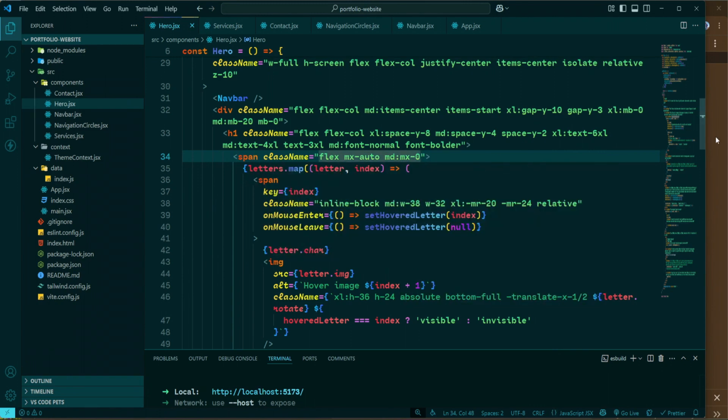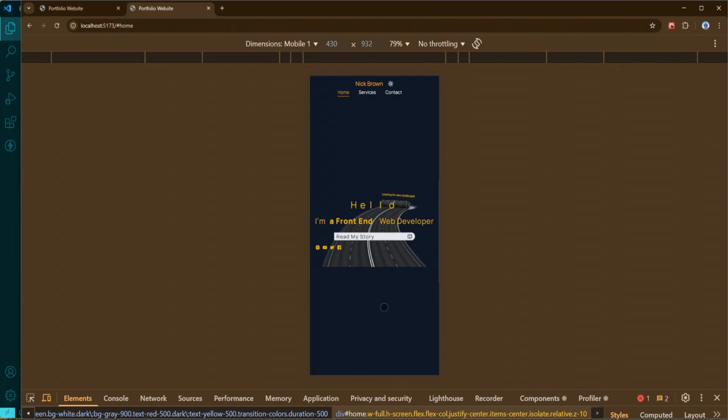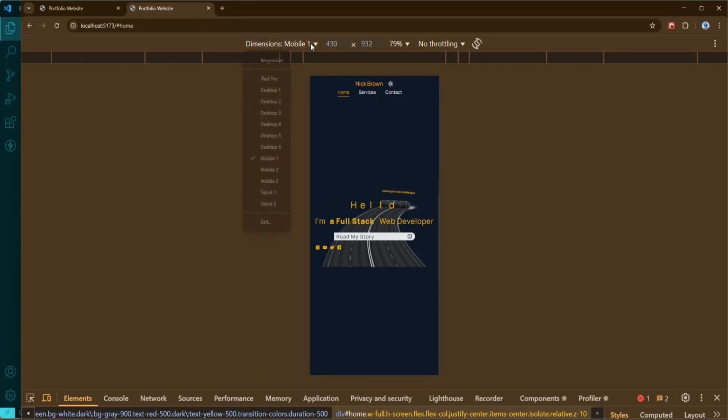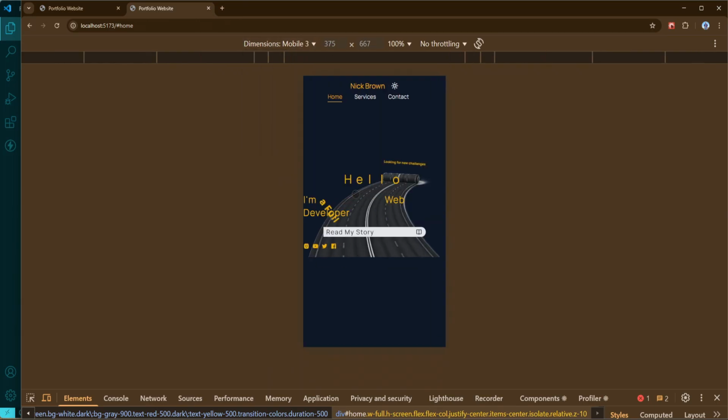Let's go to the browser. So with this change, the text hello is now perfectly centered on smaller screens, while on larger screens it is placed on the left side. Actually, let's select the smallest mobile.